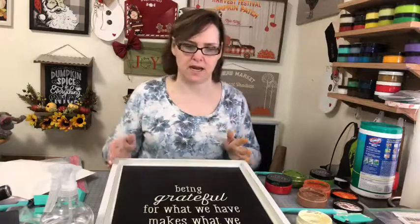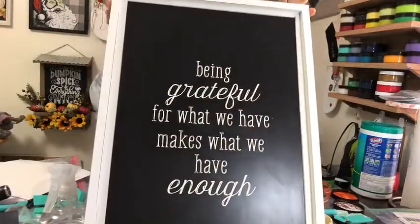My husband wants to refinish my desk. I just don't think that's a good idea because I stick transfers on it all the time.